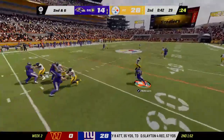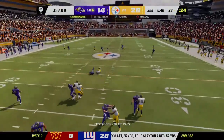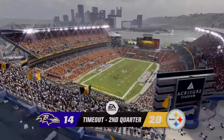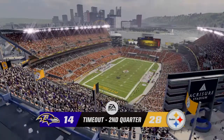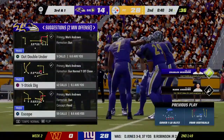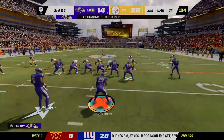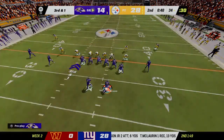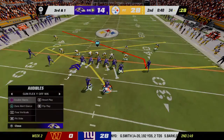Now it's Jackson. Now he'll dump it underneath to his running back, complete. Now another timeout called for by the offense as they'll stop it with 40 seconds remaining in this first half. These guys have punted 4 times already, and they're staring at a 5th, barring a conversion here on third down.